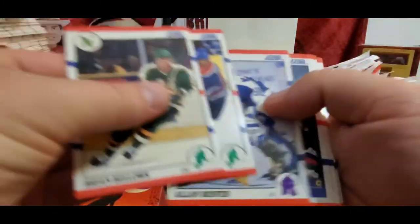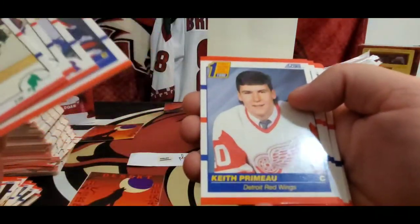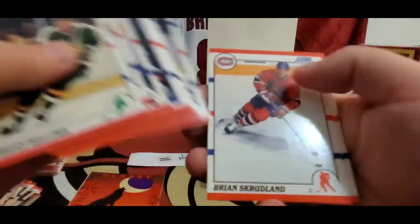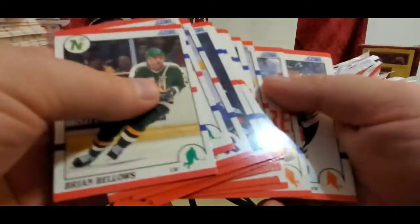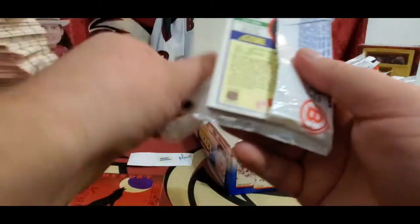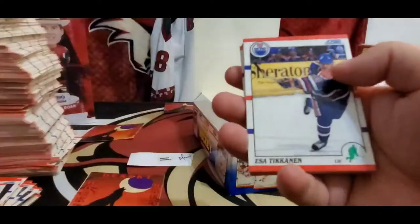Brian Bellows, Tikkanen, Bester, Allison, Primo. That's cool. Keith Primo, Mike Gartner, Wayne Gretzky again. Mike Gartner, Luc Robitaille. And can we get the last pack, Mojo? Come on, let's do this for Mullet.